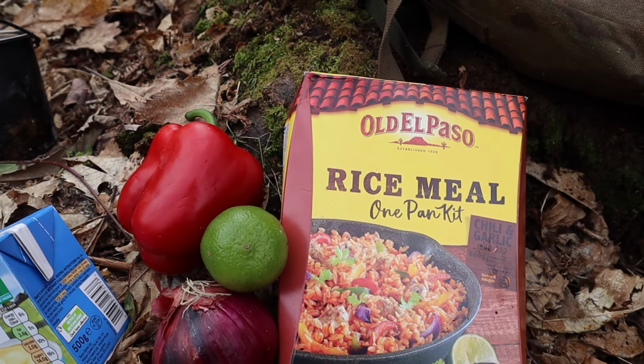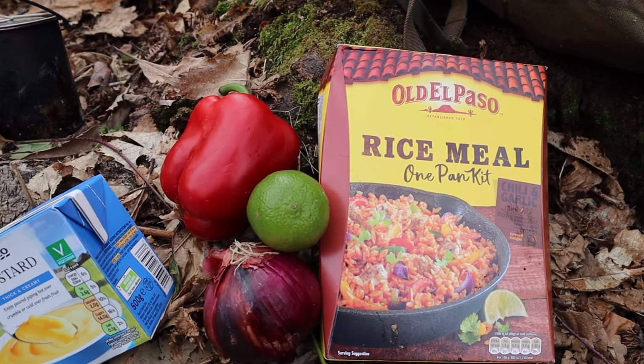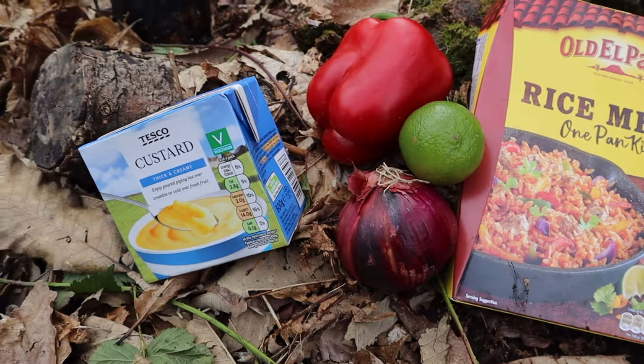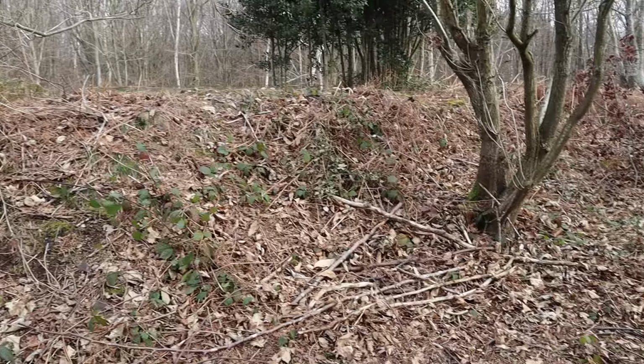Well, this is what I was going to eat. Got an old El Paso rice mill one pan kit. Just chicken, red onion, peppers, and then everything else is in the box. And then I had a bit of custard for after, but not today. All squared away.